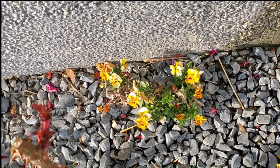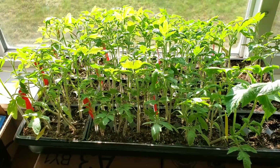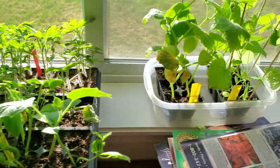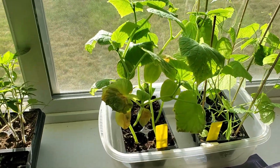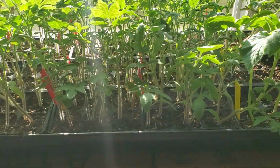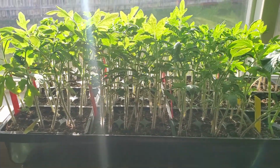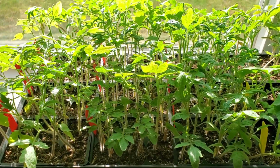Those came up on their own. Volunteers. And here we have the seed trays. My son's cucumbers. They've grown pretty tall compared to how they were in January when we first planted them.